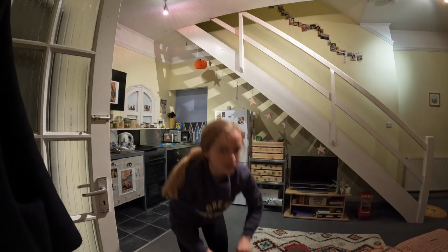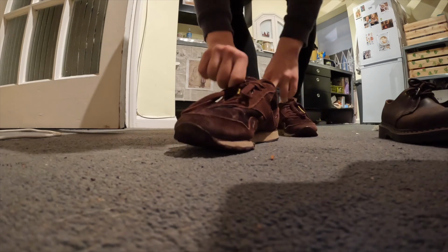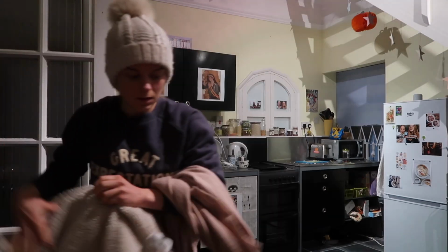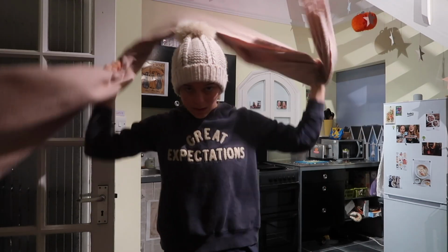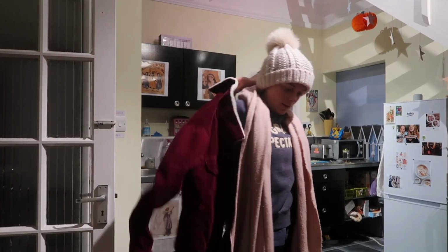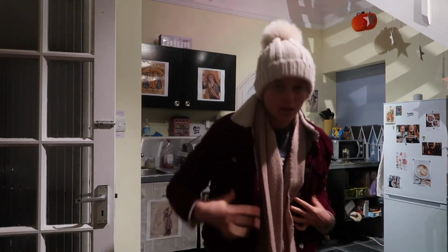And then I got ready to leave the house, and I am usually in a rush because I am terrible at being on time for things. So just put on my shoes. It's also freezing at this time, so I put on a hat and scarf and this jacket. And then I pretty much run to yoga.